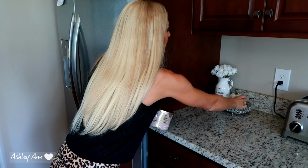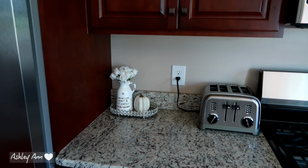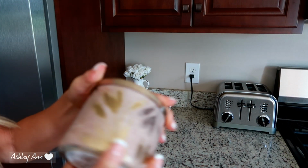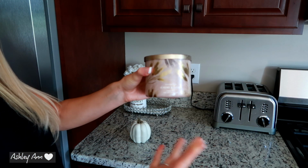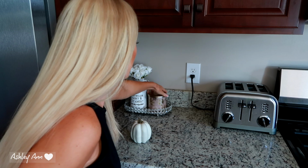This is what it looks like with the pumpkin, which is perfectly okay. I'm probably just gonna have to turn this so you guys can kind of see what it looks like. So that's what it looks like with the pumpkin. And then with the candle, and if you're wondering, the candle is almond blossom. I just think the color scheme kind of goes with neutrals and what I'm going for. It's kind of almost down to the bottom, so I'm like, maybe I'll just pop a candle right there.